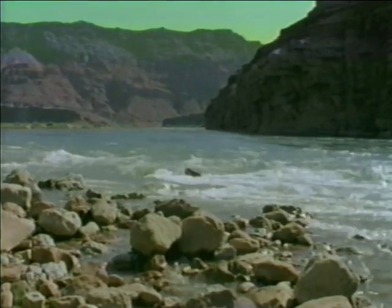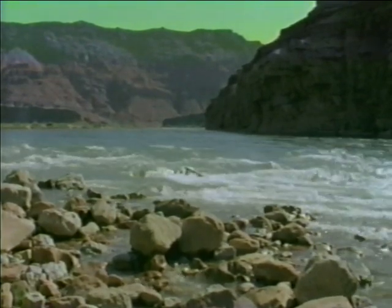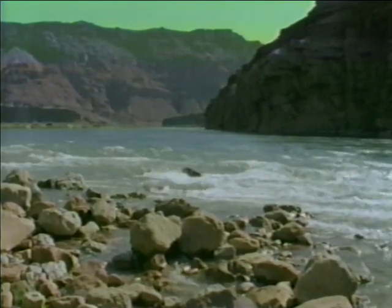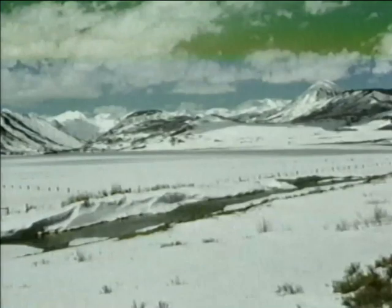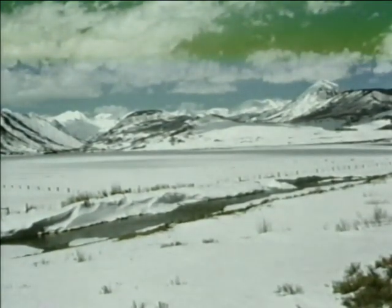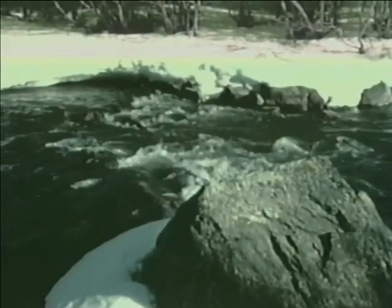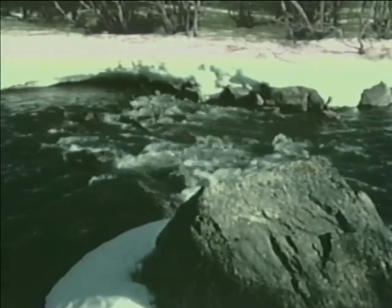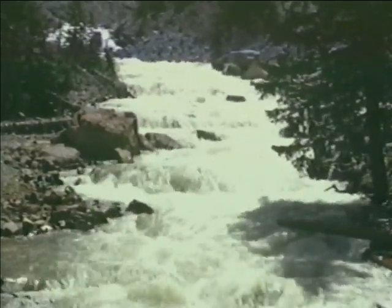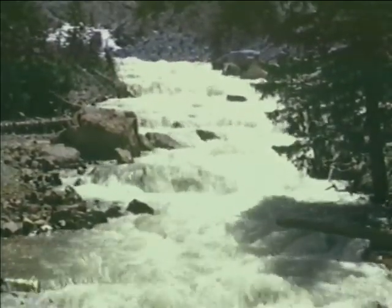The guarantee that the upper basin gave to the lower basin has a tremendous underpinning for the purpose of Glen Canyon Dam. Colorado River, of course, is a typical western stream. The water that's in it is pretty much as a result of winter snowpack in the high reaches of the river basin, and very, very volatile in terms of the water supply.